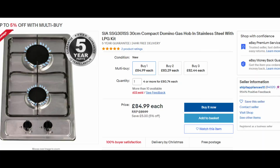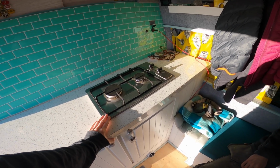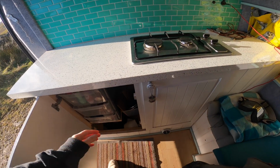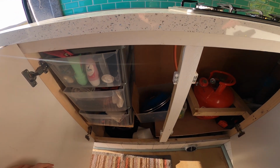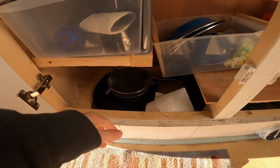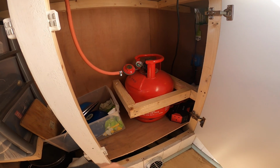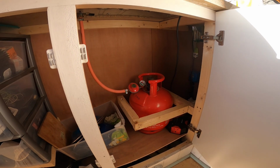Got a hob from eBay. Had a look at some of the fancy ones, but just didn't want to spend that much really, and this does the job fantastically. A couple of cupboards where we've got our shelves, handy for cutlery and stuff. Bit of storage down here, and we've got our gas bottle here, just linked up to the cooker.